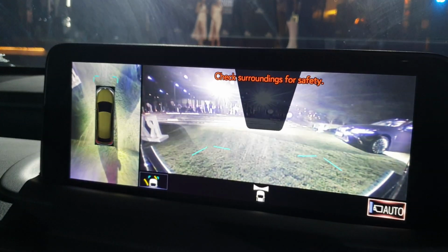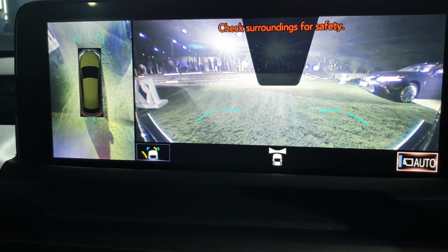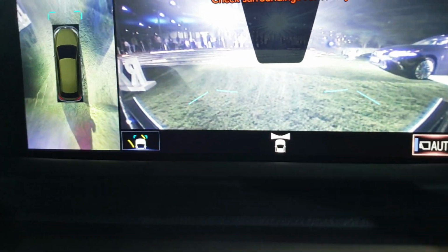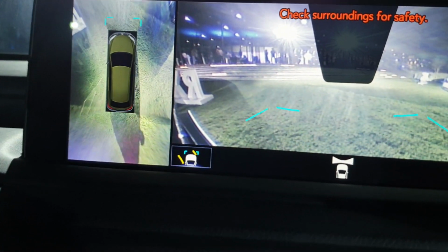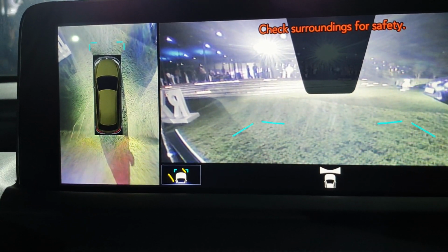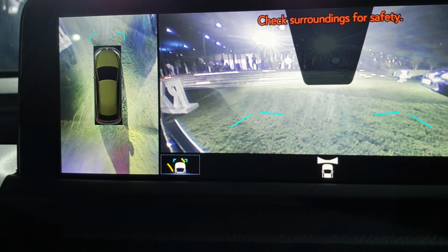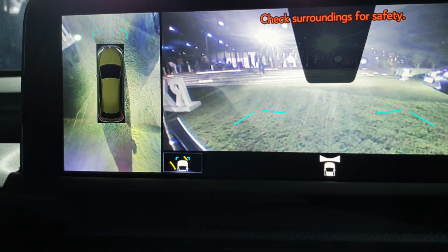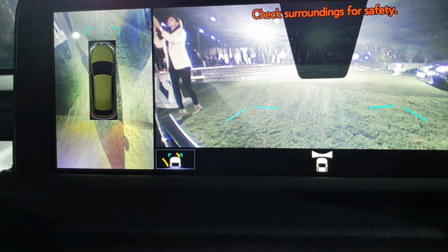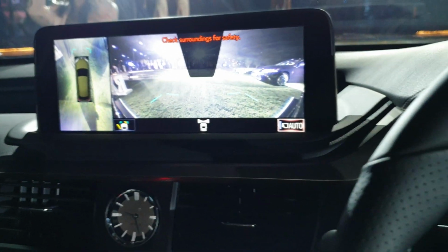Oh, so here we have it. This is the camera. That's the front camera. This is the 360-degree camera, and I would say that clarity and stitching really is distinctly average. Definitely nowhere near what you get with Mercedes or BMW. One thing Mercedes and BMW do really well is that their cameras offer fantastic clarity. Mercedes in particular, fabulous stitching of the images.